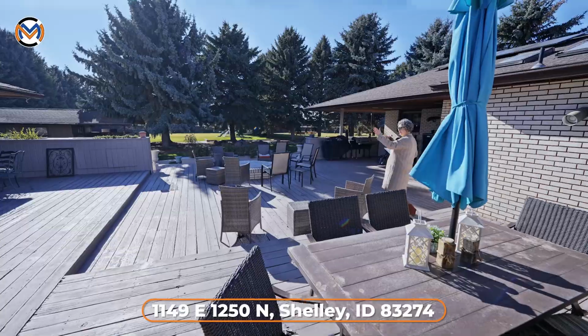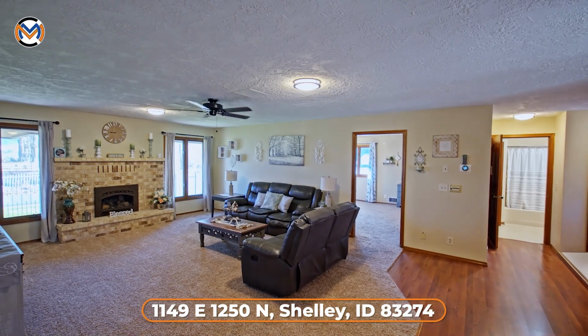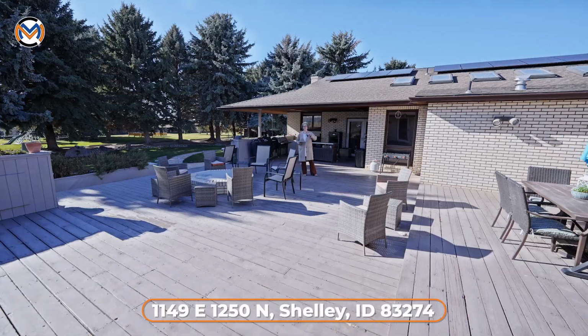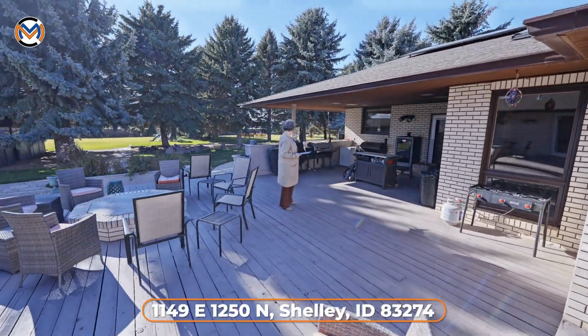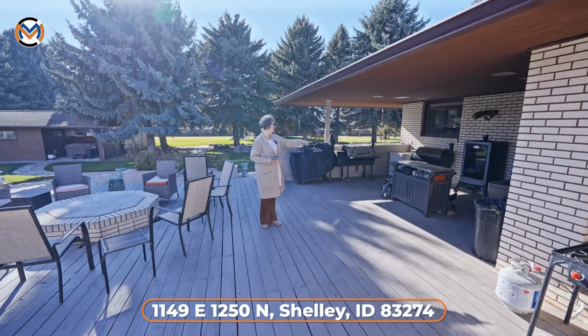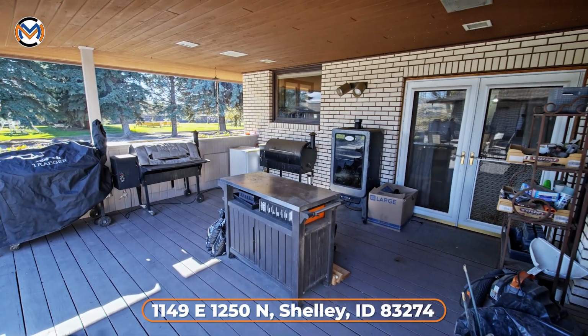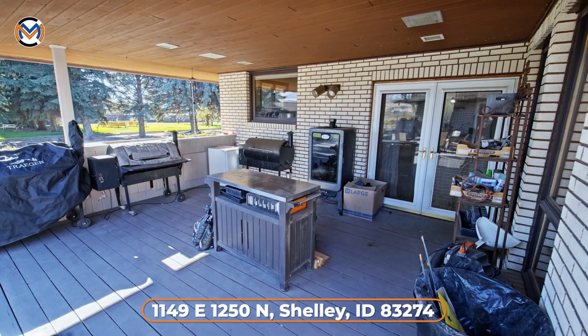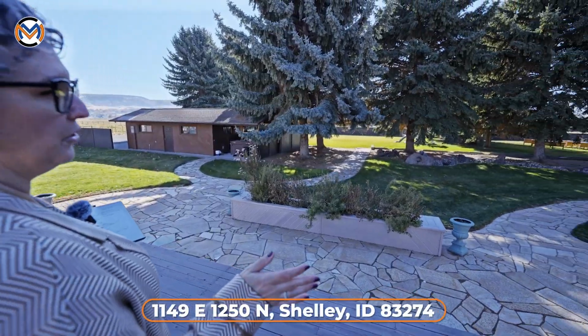You've got an entry to the mother-in-law suite, which you're going to see at the very end, so stay tuned. We have 2 gas stub outs, so if you want to have 2 barbecues. But plus, as you can tell, there is plenty of space that's covered for your smokers, your grills, whatever you're looking to use outside. We've got a full fire pit right here built into the deck. You have got natural flagstone paths.